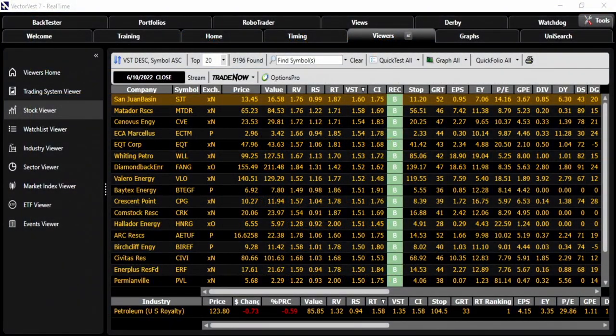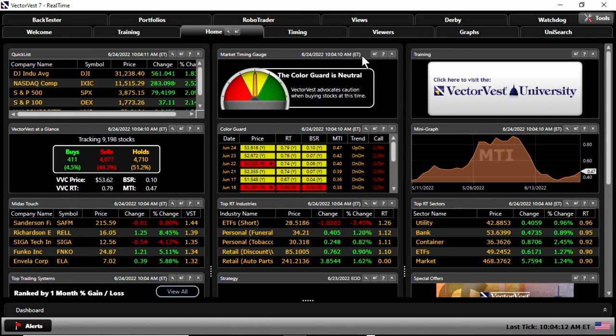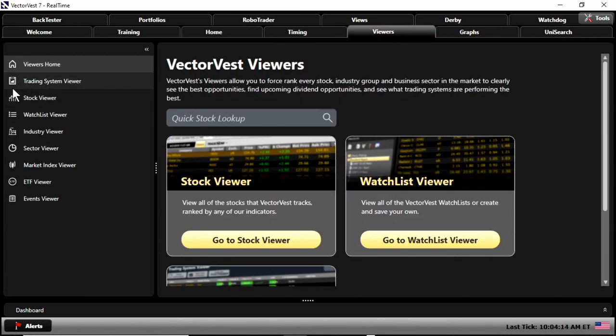So let's see what this looks like in real life. In your books, I've got some screenshots of these conditions in the market from when I created these slides on the 10th of June. But I want to jump into the program, because the data I'm using was taken directly from our stock viewer. Clay, if you bring that up for me so I can see the live program. There we go. Here's our homepage. The stock viewer is under the viewers tab, and we're going to go to the stock viewer.